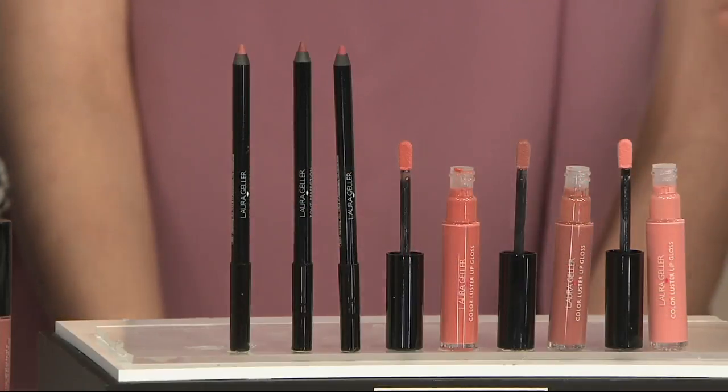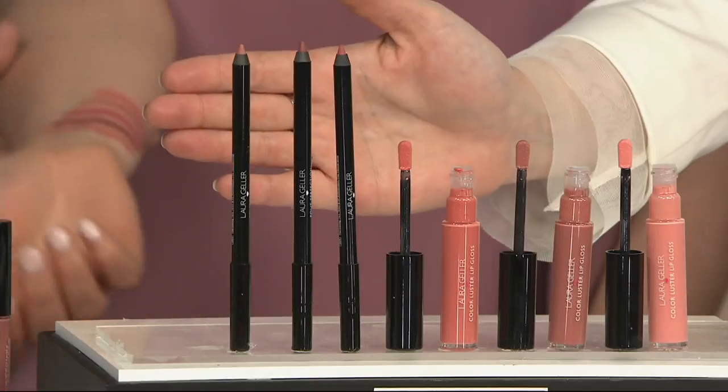What's beautiful about this is you don't have to think about your hair color, your skin color. Will these work for me? These shades will work unquestionably for every single one of us. So take us through, if you wouldn't mind.